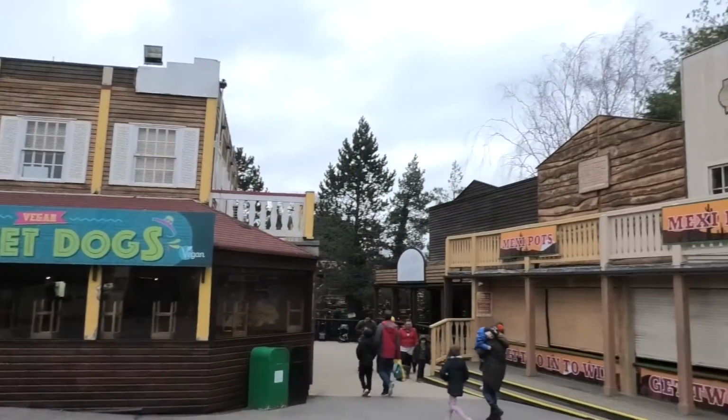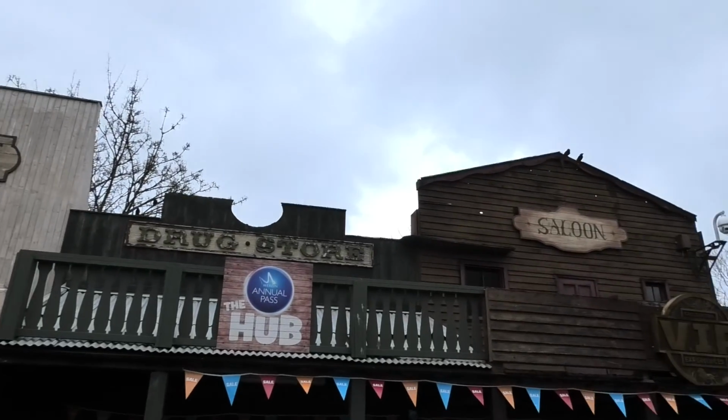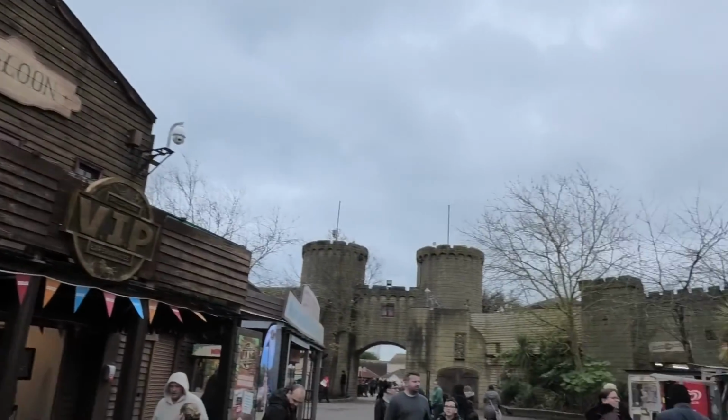I feel that they've really used their money wisely on the park this year, with the upkeep of the park. It seems like they've just used it so well. Mexicana has seen a bit of a facelift on its facades. I don't know whether they've actually replaced them or just repainted them. I've never really noticed, but they definitely seem to pop a lot more than before.